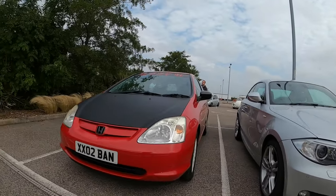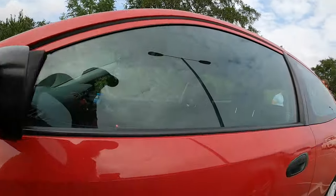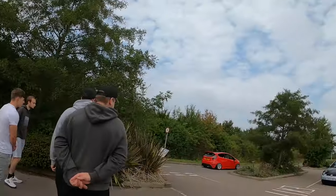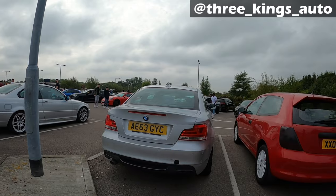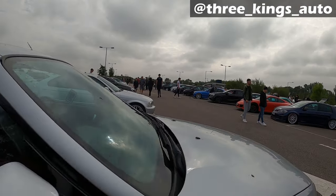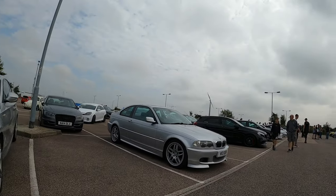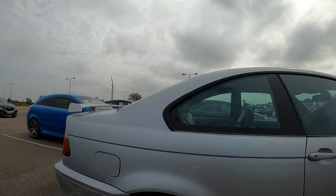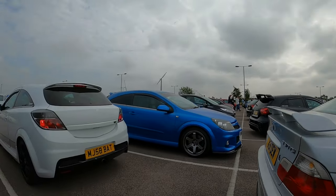Civic. EP3. I don't think this is a Type R. Golf convertible coming in. We know this one. Little Pima next to it. Three Kings Auto. Go check it out. Another BMW. Another 3 Series. XR coming in.